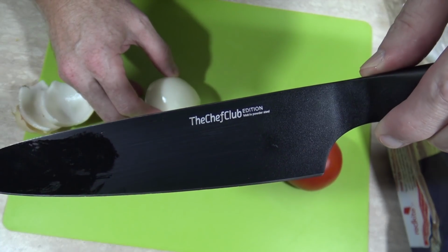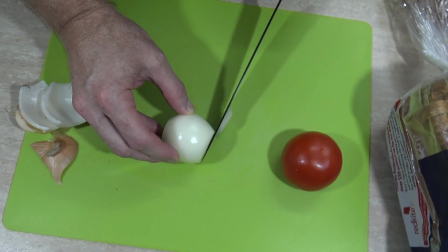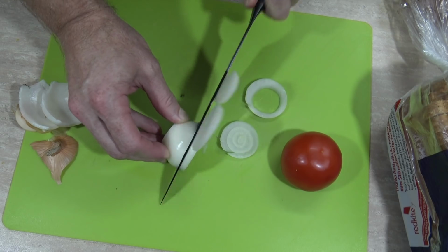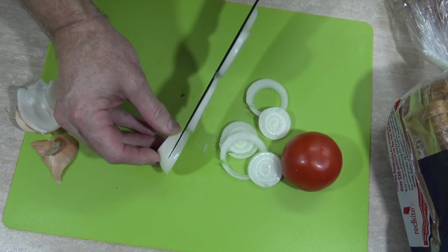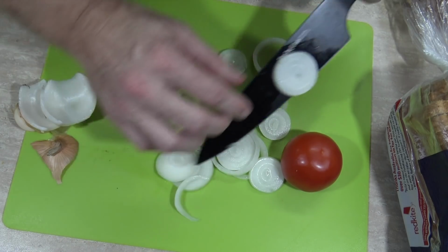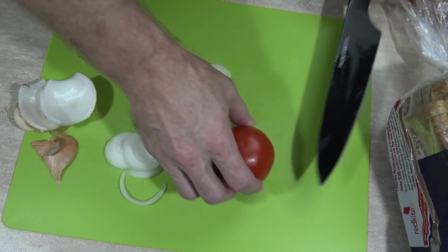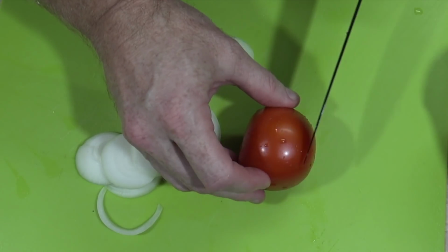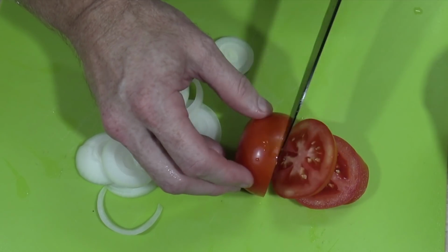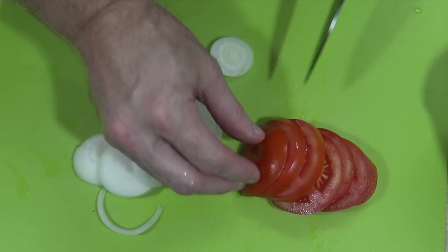By the way, the chef club sent me this knife. I tell you what, it's quickly become my favourite knife to use. It's nice and sharp, even though I've sharpened it, but much better than these other knives that I got sent, these Kamikoto ones. Mate, they were terrible. I got those things just sitting in the cupboard now, just taking up space. I should go and donate them to a church or something. So just cut these up.